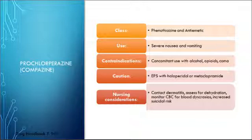Further down under cautions, history of seizures and Parkinson's. Be careful with renal and hepatic impairment. It also has some anticholinergic effects. So you're looking at urinary retention, BPH, narrow angle glaucoma, and paralytic ileus, if the gut is not working.